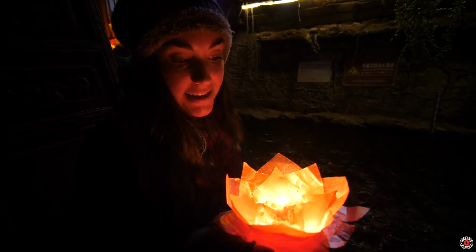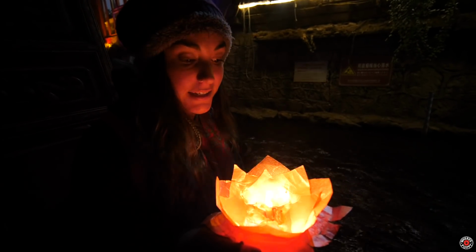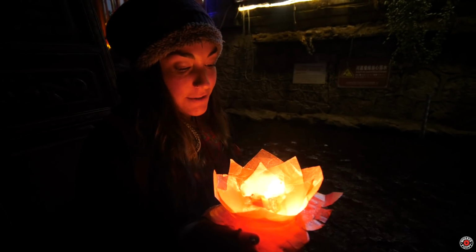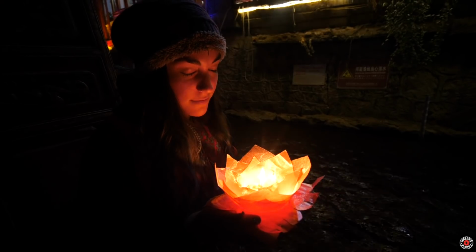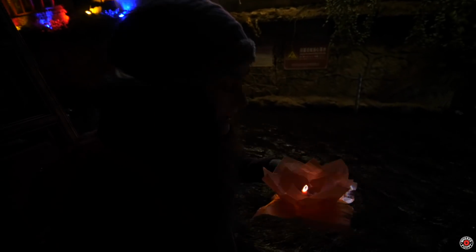So Jordan just did this, but basically when you buy this candle, you're supposed to make a prayer for good luck and make a wish. So I've got a few things I'm going to wish for. And then you cast it away.